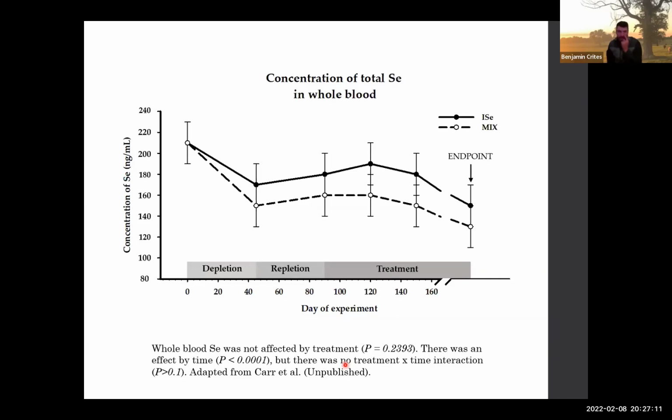Again, this slide represents the concentrations of total selenium in whole blood. On our x-axis, we have the days of our experiment, and on our y-axis, the concentrations of selenium. Really, here I just want to demonstrate the model of the depletion and repletion periods, but also to note that whole blood selenium was not affected by treatment.